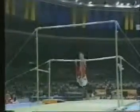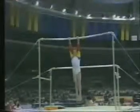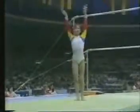Back to the A-bars, and we're to Aurelia Dobre. The director not sure whether they were ever going to decide on Potterach's score, but they did. She came up with a brilliant 9.9. Now what can the world champion do? Nice combination at the end. Full twisting giant into the double back away. Dobre really does have magnificent form, John.